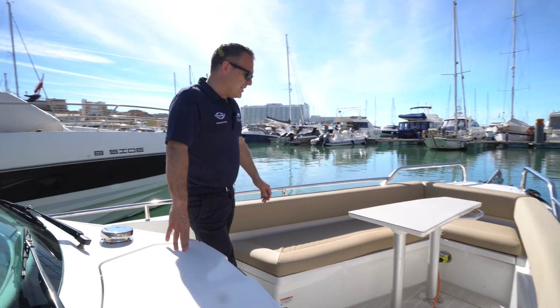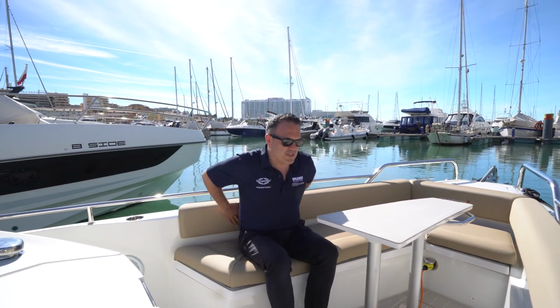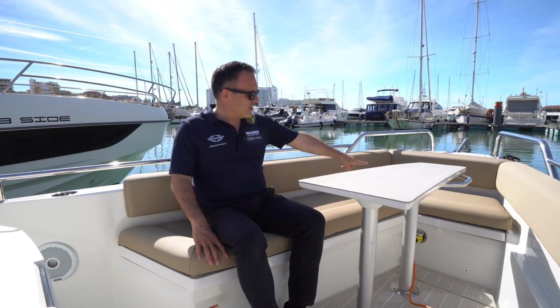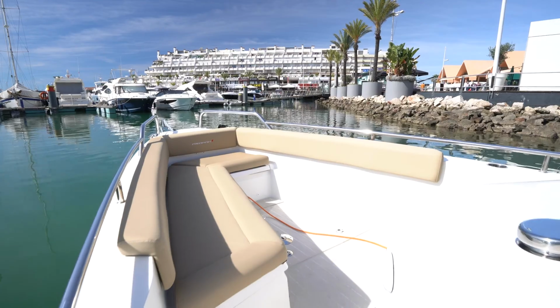Lots of seating here, probably what, 4 people here comfortably. And these bolsters, these backrests are really, really comfortable, really nice. Lots of storage on this boat. So I'm sat under a huge locker. I've got another locker forward here, so you can store more than enough of all your boating paraphernalia.